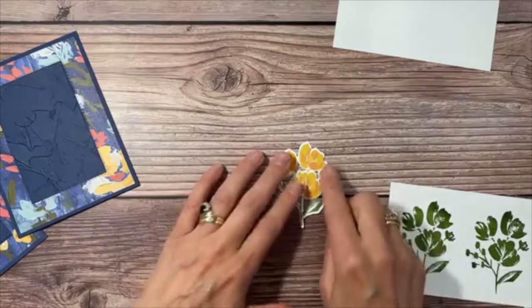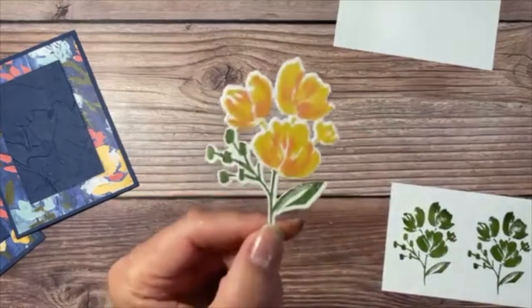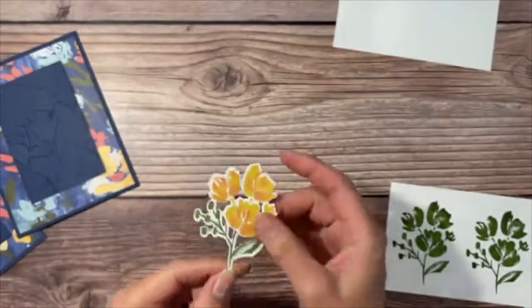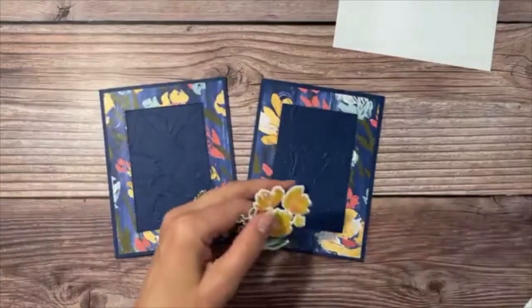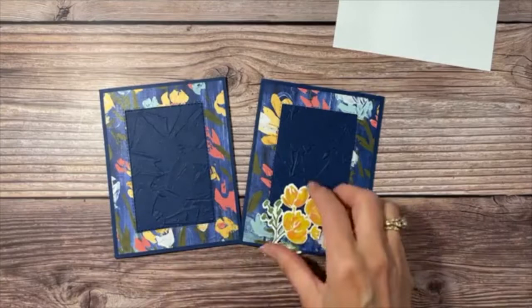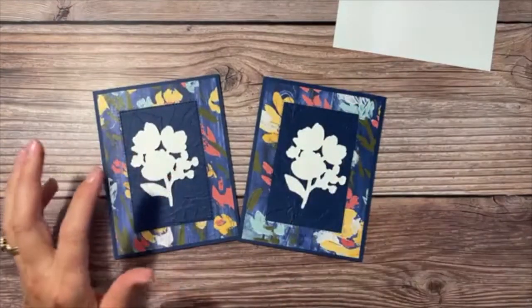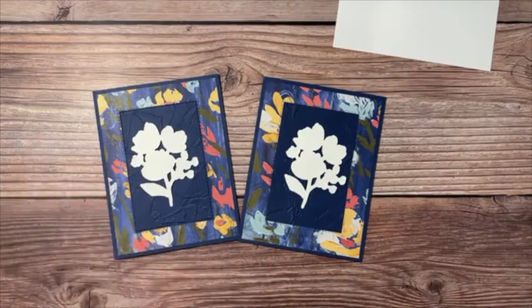And there, oh, look at that. How wonderful. So there you have your beautiful flower. The next thing is to go ahead and put these flowers onto your card. So I have prepared a second one here. So I'm going to flip those over, and we're going to use dimensionals to put those down.